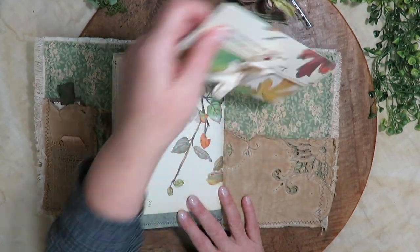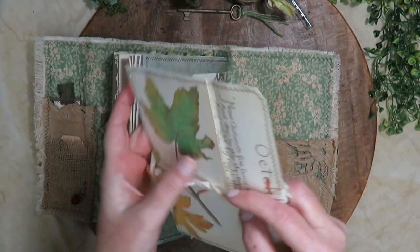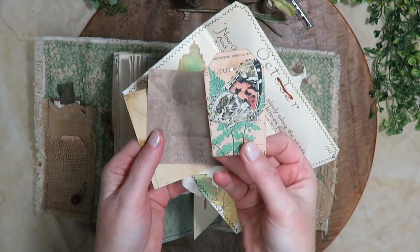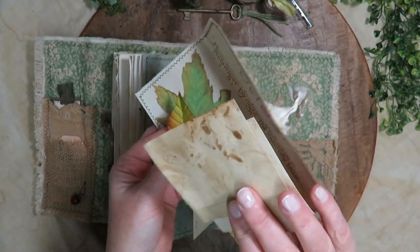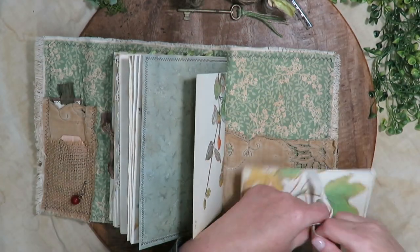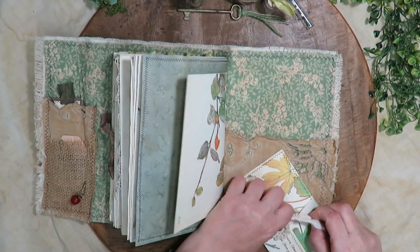And here in the back pocket, look at that. Edith Holden page that I turned into an envelope. A little doily bit there. And just a couple little pieces of journaling space. And here a little tag. And just a piece of scrapbook paper. And just a piece of grungy tea-dyed paper. And a little leaf. And so, I love this journal. This one's going to be hard to part with. I love it.